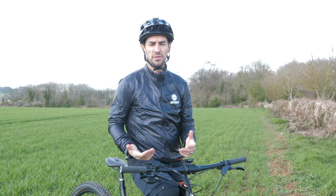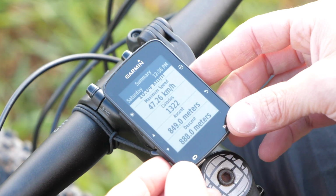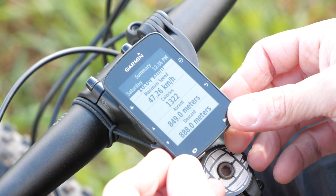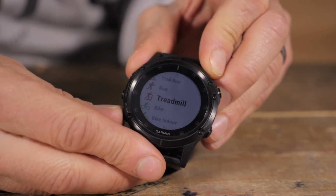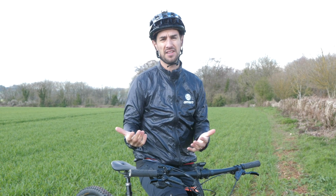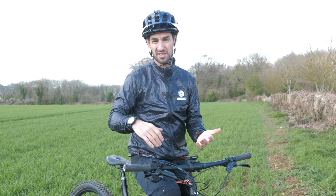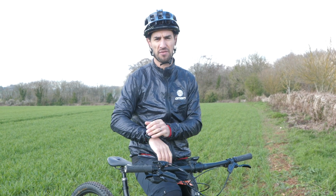I think it's good to use a device to track your progress, so something like a bike computer. For enduro races, I use my Garmin watch, so it's a Fenix 5, just because I don't need the heads-up display. So this is more about looking at it throughout the day, so maybe on the transitions, just to see how far I've been, how much I've exerted myself, and how much further I've got to go.